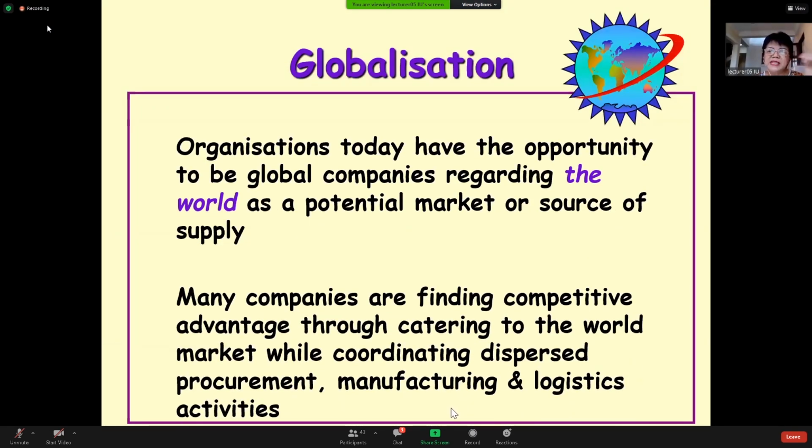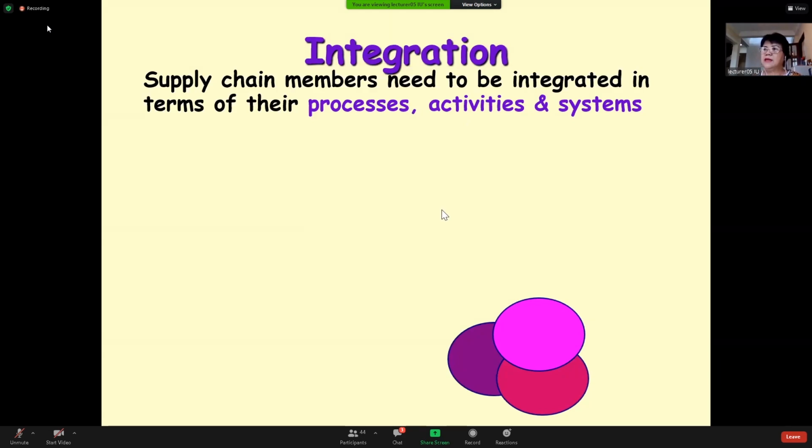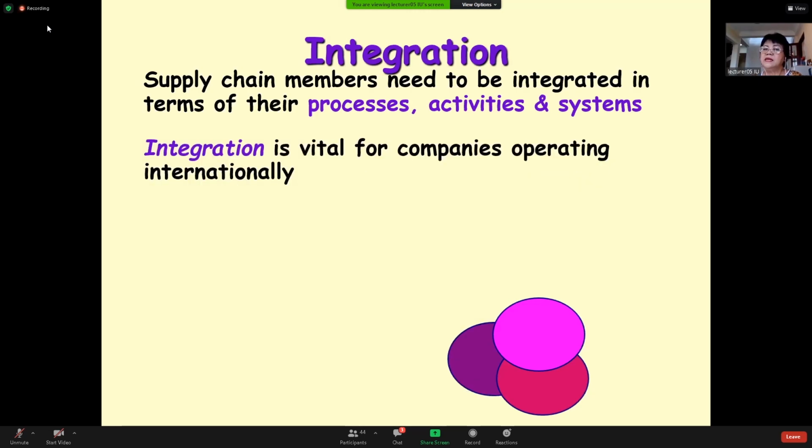So that is about globalization. Another competitive advantage nowadays is integration. Supply chain members need to be integrated in terms of their processes, activity, and system. So the integration, that is the strength. And integration is vital for a company operating internationally. If we want to maximize the strength, we have to simplify the process. We have to integrate activity and system into the organization.